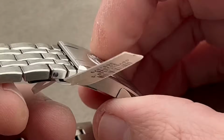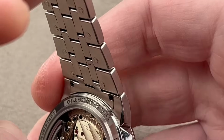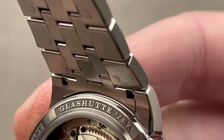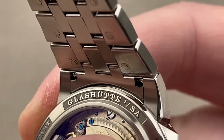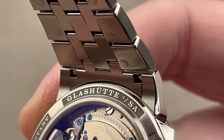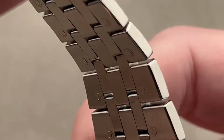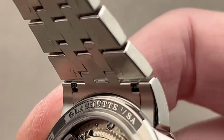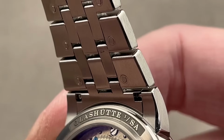Now, this is one of the first 200 or so Odysseus models made, and the first 200 had something that subsequent ones did not. Do you see that? Removable end links. You can get to the spring bars and you can remove the bracelet, and then you can fit any standard 20 millimeter size strap. After the first 200 examples of the Odysseus, that went away. Now the bracelet is permabonded, and although you can remove every single link in the bracelet, you cannot remove the end links, which means you are locked into using the bracelet and the straps that Lange chooses to provide.